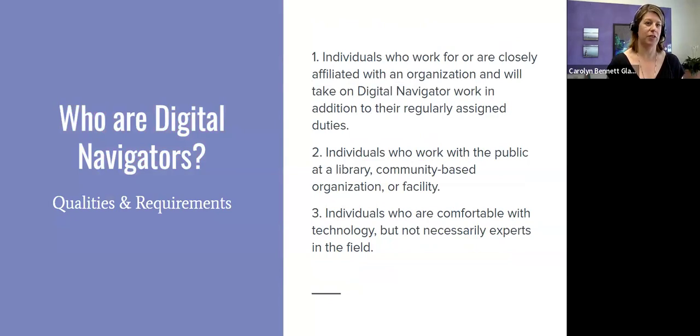So who are the digital navigators? They are individuals who work for or are closely affiliated with an organization and will take on digital navigator work in addition to their regularly assigned duties. That's the way that we run our particular program here in the Hudson Valley.